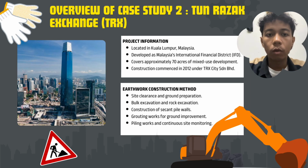TRX is located in Kuala Lumpur and was developed as Malaysia's international financial district. It is a large mixed-use development covering approximately 70 acres, consisting of office towers, residential buildings, hotels, retail facilities, and supporting infrastructure. Construction was started in 2012 under TRX City's neighborhood.